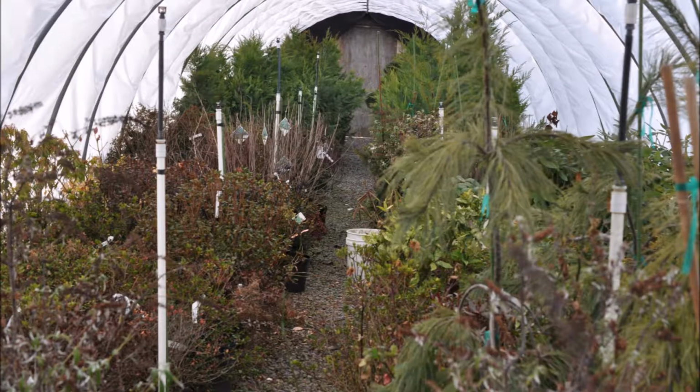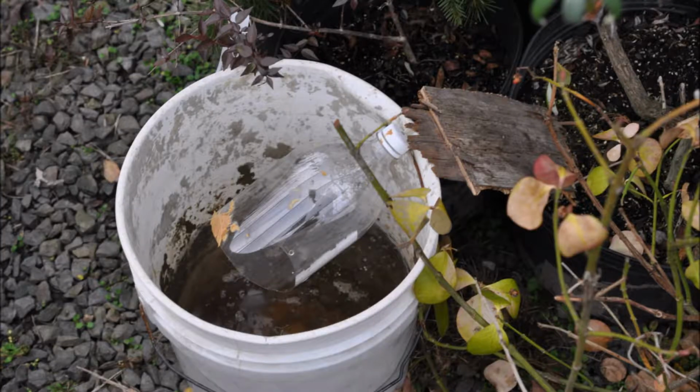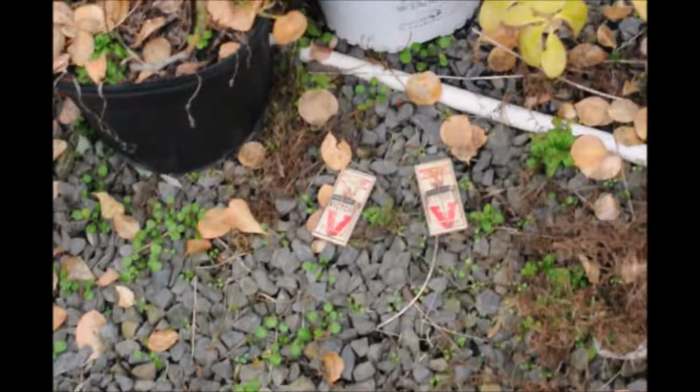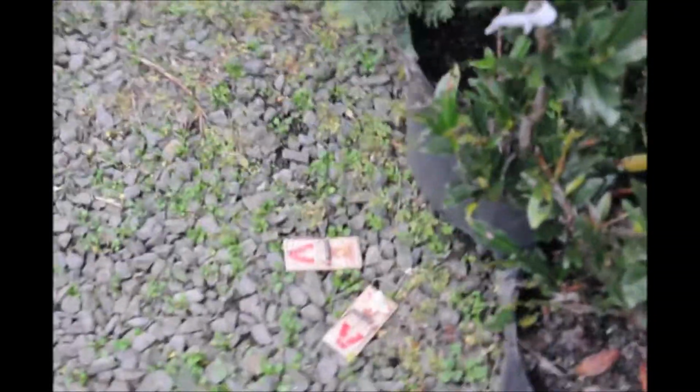Inside one of our greenhouses, I placed a bunch of traps. I figured this would be a good spot to monitor. Inside this greenhouse, I actually have a deadfall trap for mice to see if that works as well. I placed a lot of traps inside this greenhouse, and as you'll see when we get back, the results of what happened after one day of these mice traps being placed in strategic locations around our farm.